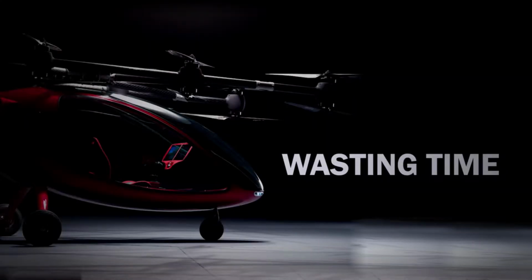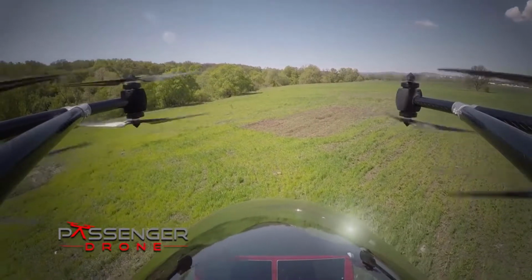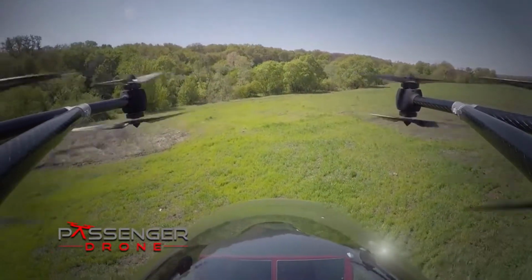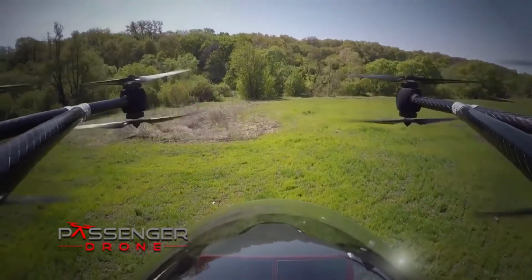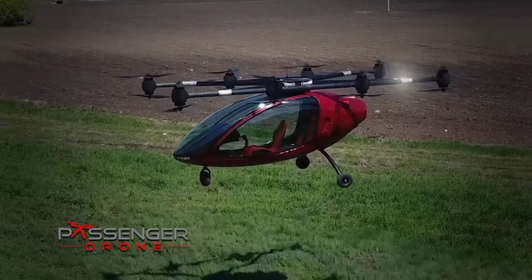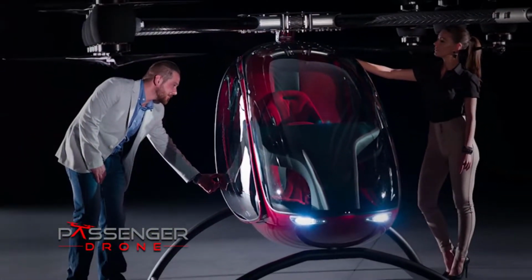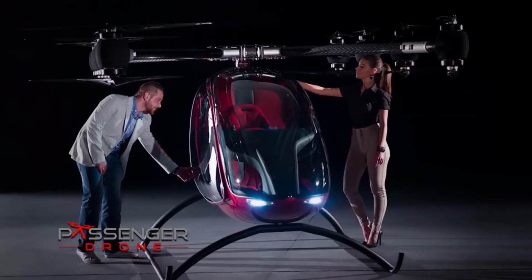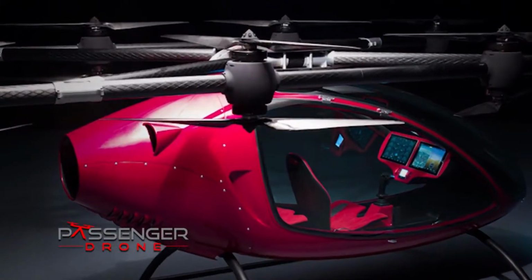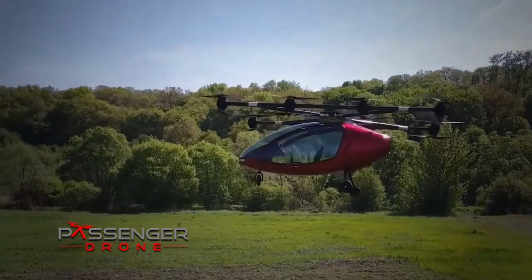Wasting time, done. The two-seater passenger drone's high-performance electric motors run quietly and smoothly for a relaxed ride with a spectacular bird's-eye view. The passenger drone is engineered for safety and designed for comfort. The dreamers at Passenger Drone are highly motivated engineers, programmers, and designers who put their passion and the latest technology into this flying machine. It's completely autonomous.